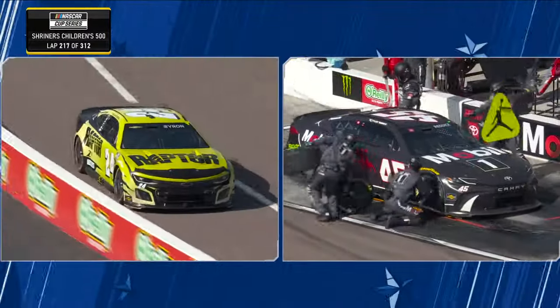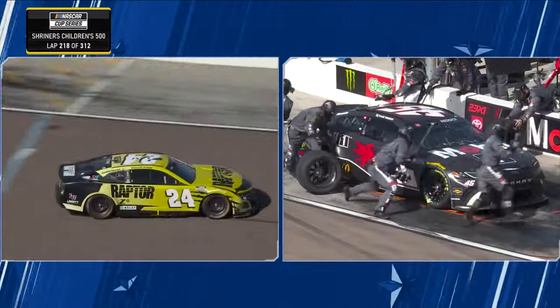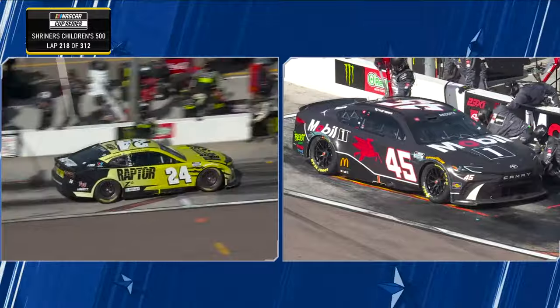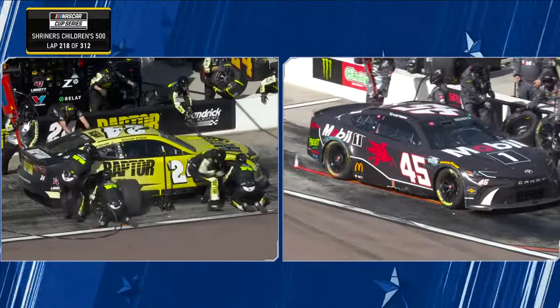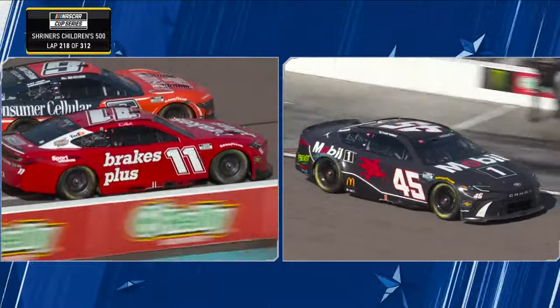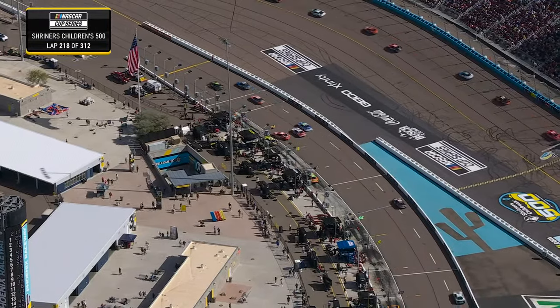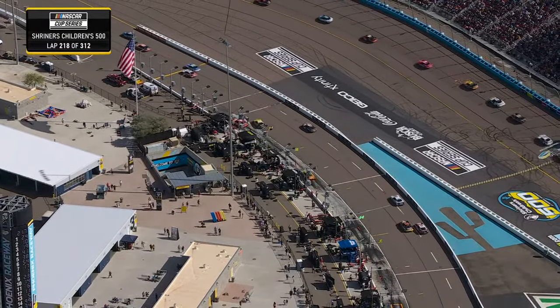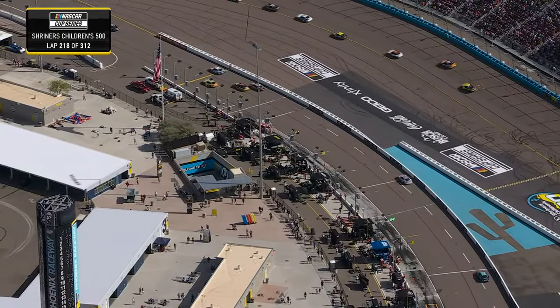Regan, the 45 of Tyler Reddick. It was a quick decision for crew chief Billy Scott to pit right here. They were inside their window. He's been quiet about the car on the radio as of late. He likes where it's at. And the 24 of William Byron, too tight, struggling to get that car to go early on in runs. Brad Keselowski may have gotten two tires. He was not in the pits very long as he comes out with a bunch of them off pit road.